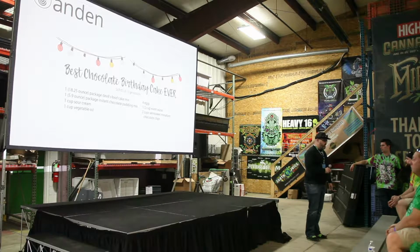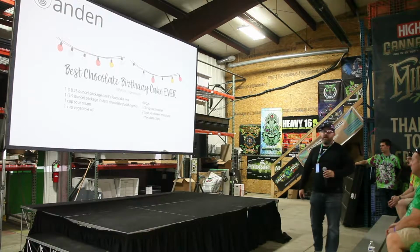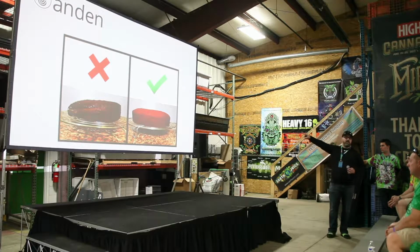And if we didn't know what they were going to be asked to do, how could we possibly make a dehumidifier that was going to do the job the right way? We had to go out and we had to learn so that when we delivered product, it looked like the cake on the right and not the cake on the left.